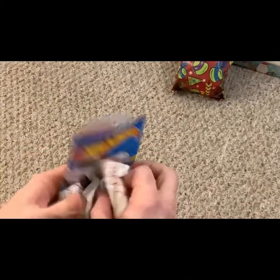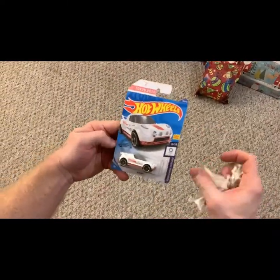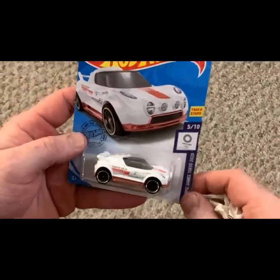Merry Christmas. Oh, what is this? This is another Tokyo 2020. It's called High Beam. Look at this thing. It's a little tiny little guy.